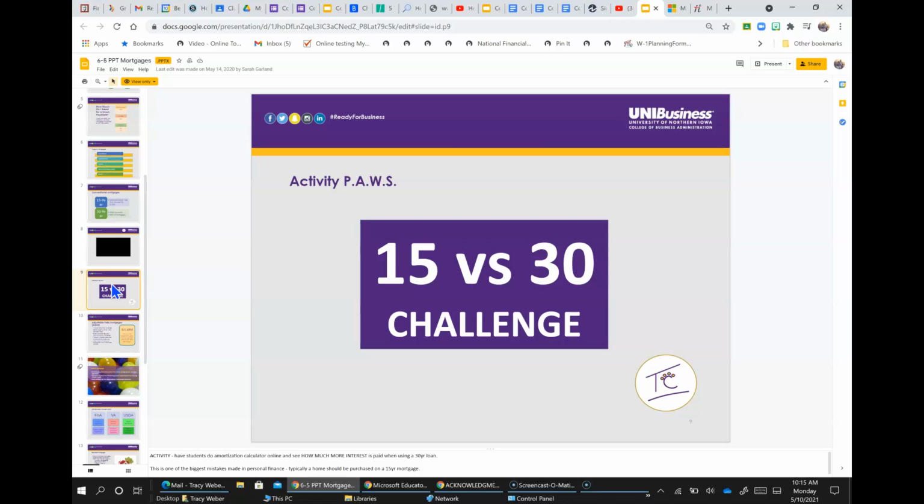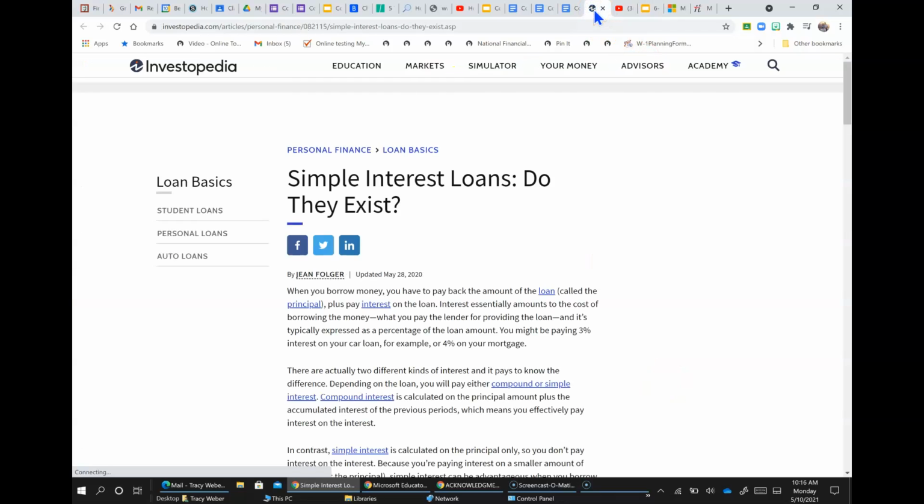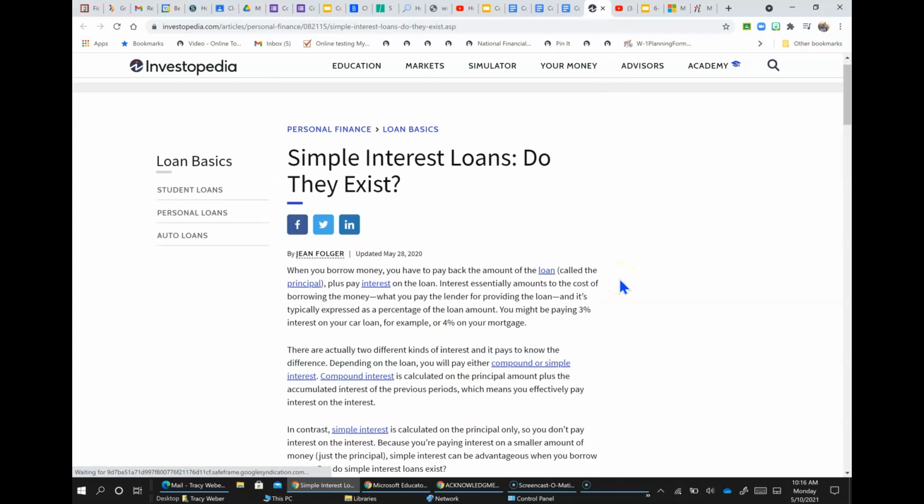You're going to get to have some practice with an amortization calculator online to see how much more interest is paid when using a 30-year loan. This is one of the biggest mistakes made in personal finance. Typically, a home should be purchased on a 15-year mortgage. So here's the online calculator.